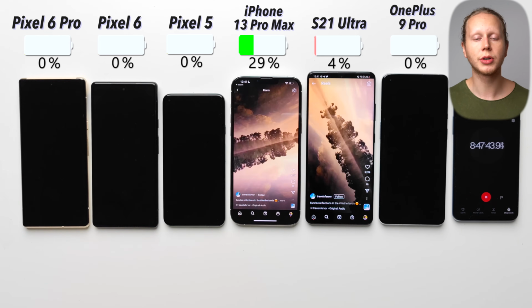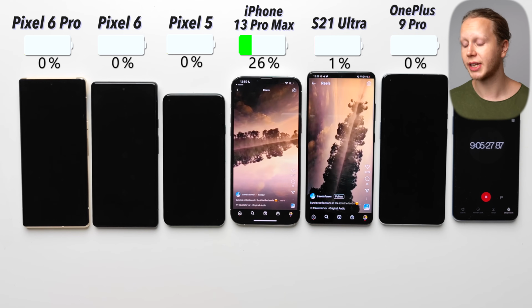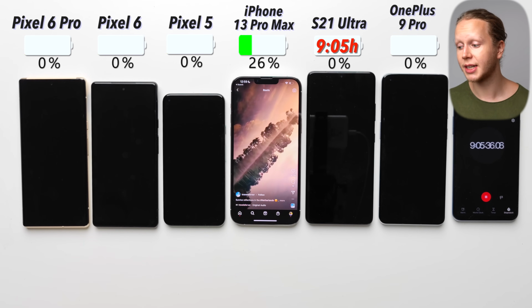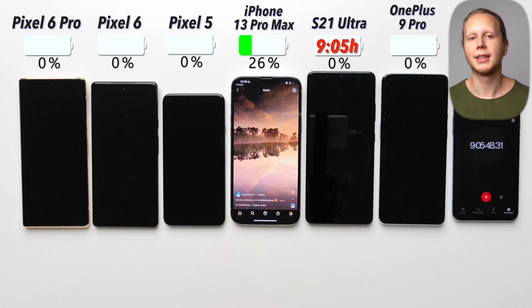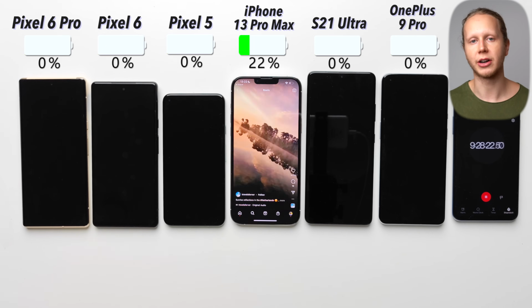After the meeting had concluded, I did move on to some more Instagram Reels. And just past the 9-hour mark, the S21 Ultra died, making it to 9 hours and 5 minutes. A very good result. Still not on the level of the iPhone, but that's just out of this world. The Samsung does have one of the best battery lives you can get on an Android device.